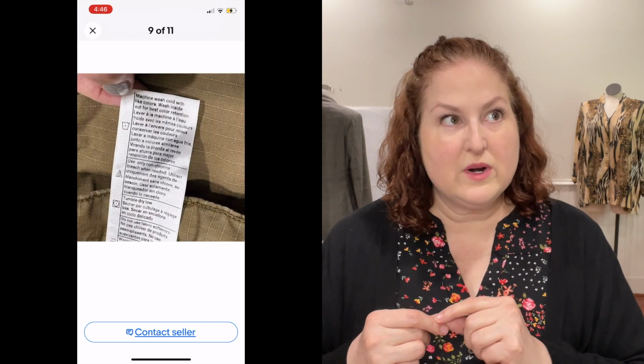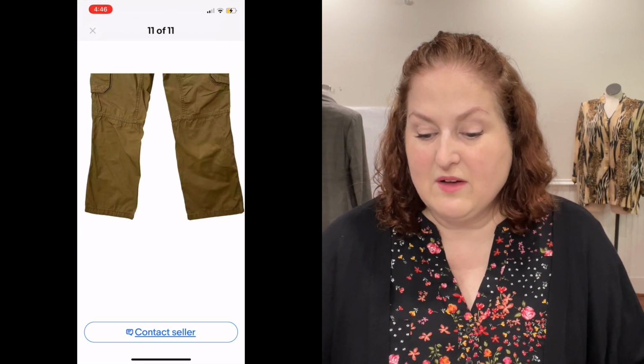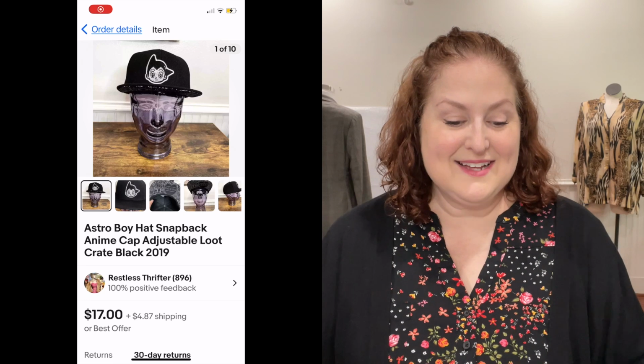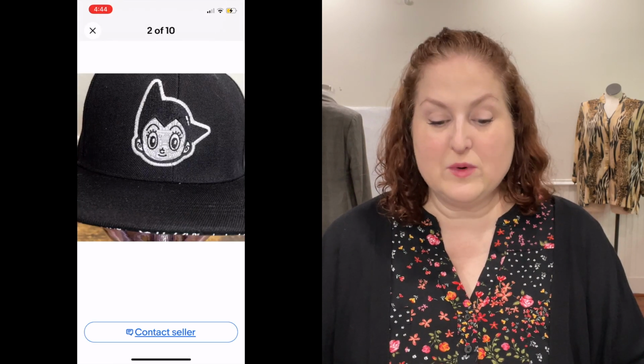I found that when I was listing. I had paid $0 for these, and so my profit was $13.48. The next item is actually something I got from my nephew as well. It's an Astro Boy hat, snapback, anime cap, adjustable, Loot Crate, black, 2019.